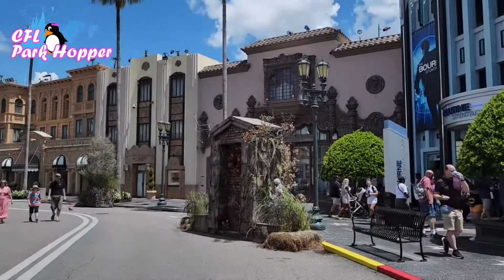All right, guys, so I just did the Universal Monsters Collide. It was great. If you're a fan of the Mummy, the Wolfman, you're really gonna like it. Dracula's in it as well. Really good theming in the house. I highly enjoyed it. So now I'm gonna give you a little bit of tips and tricks on how to plan your trip to Halloween Horror Nights.